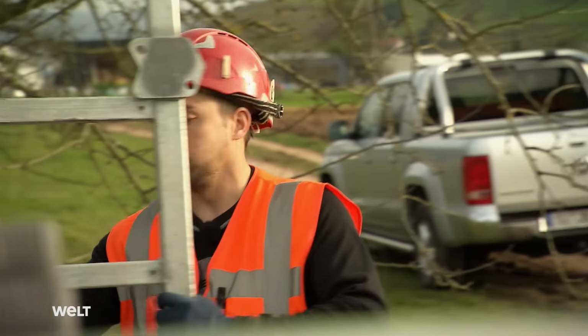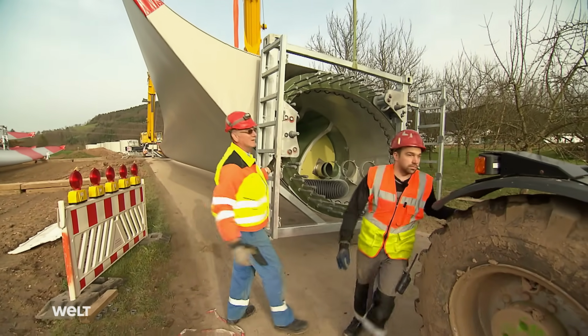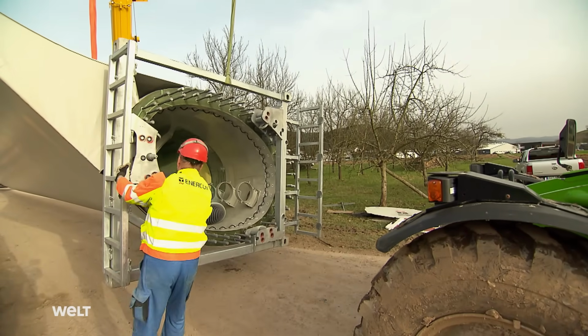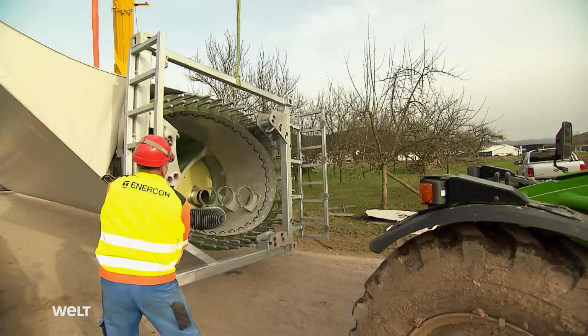Shall we give it a go now? But the frame is catching. Wait, I'll have to back up. So he climbs back into the wheel loader, backs up 1 meter, and raises the loader's arms a few centimeters. Then the studs are free. Loading can begin.